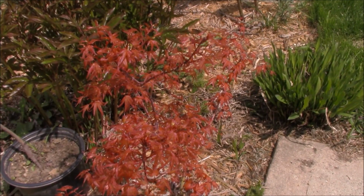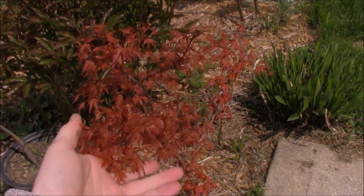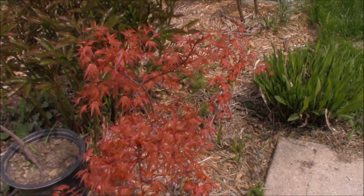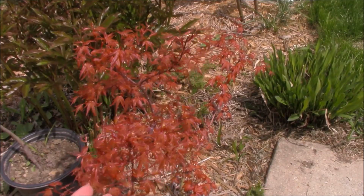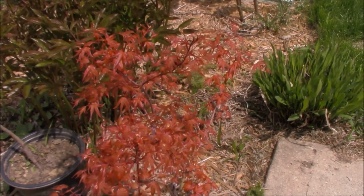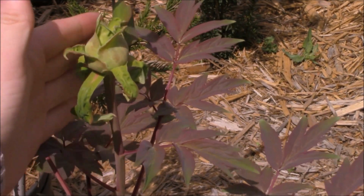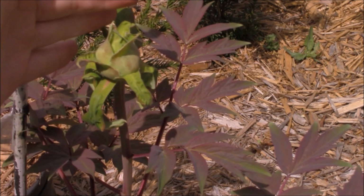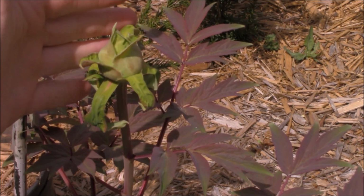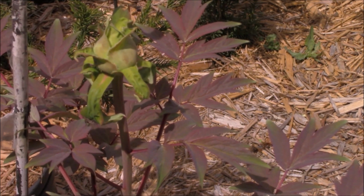In the Japanese garden, not only my red dissectum maple looks great, but this is a corallinum maple, and it also has beautiful red leaves emerged in spring, touched with orange, and these will turn green in the summer. You can see the bud on my tree peony. It's really beginning to swell. The other one isn't looking as big, so I don't know if that one will bloom, but this one most certainly will. This is Hanakasoi.